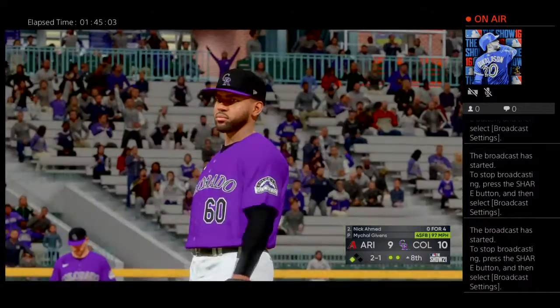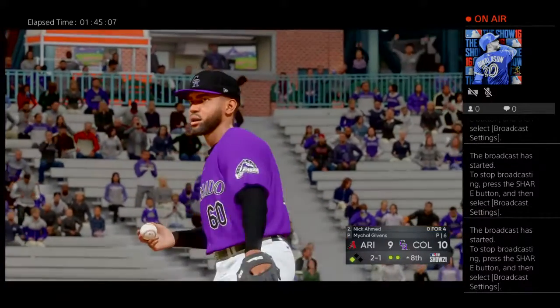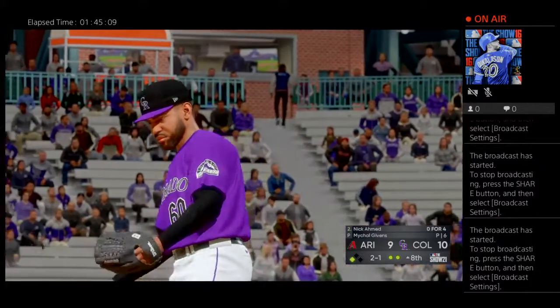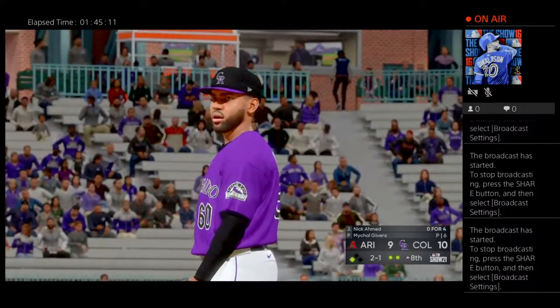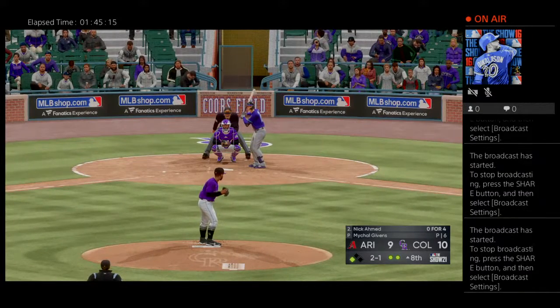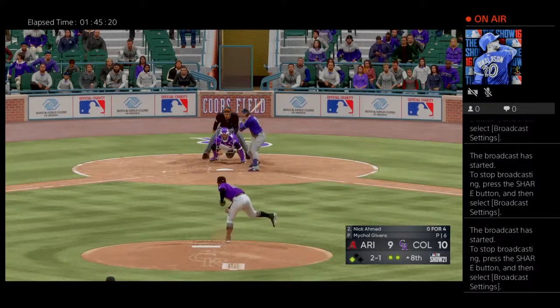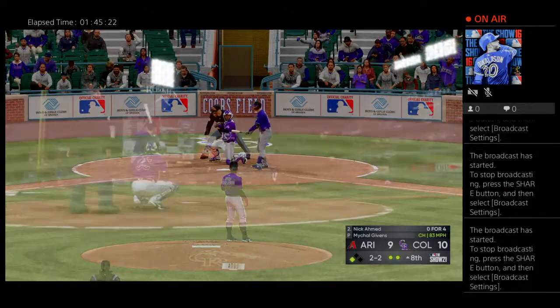Good fastball as he gets the swing and a miss. It's becoming more and more common in today's game to see relievers like this that can run it up there close to 100 miles per hour. But it's so fun to watch it. He blew it right by him there. Can't connect there. It's 2-2.